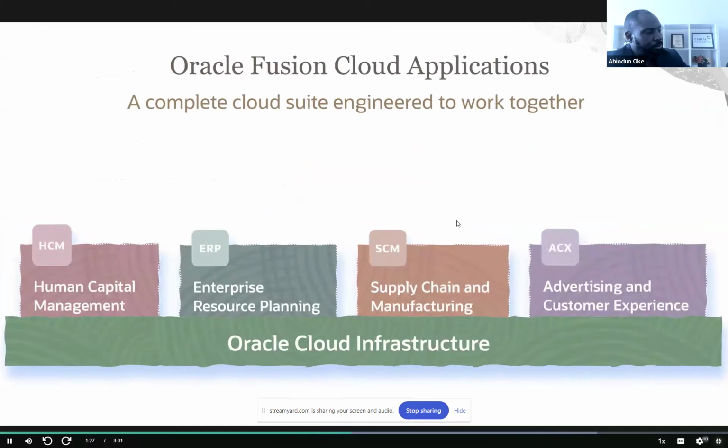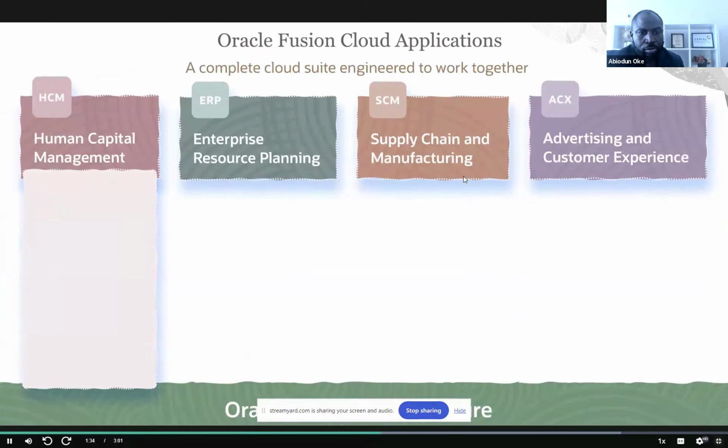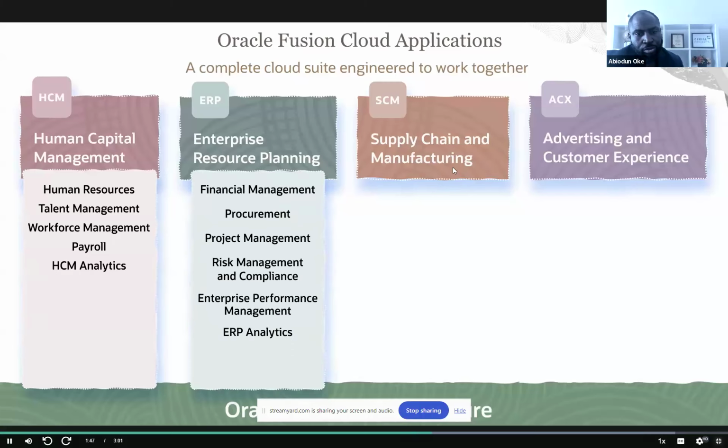The products in the SaaS Cloud Application Suite are organized by functional groups or pillars. We have Human Capital Management, or HCM, which connects every human resource process from hire to retire, whether talent, workforce, or payroll management. Enterprise Resource Planning, or ERP, connects and automates your financial management processes for a clear view into your total financial health, manages the day-to-day businesses for accounting, procurement, project management, risk management, and compliance.